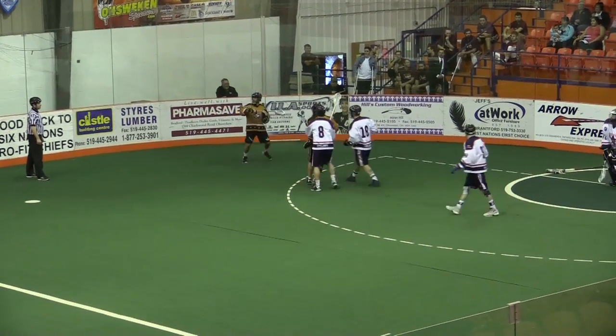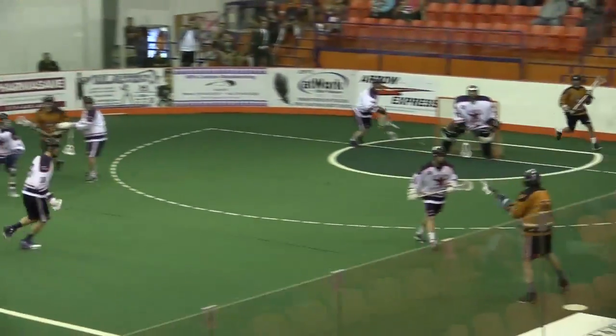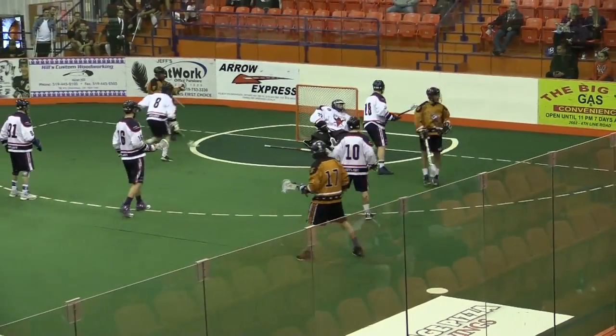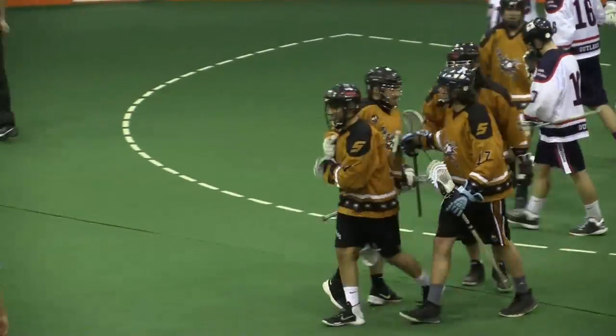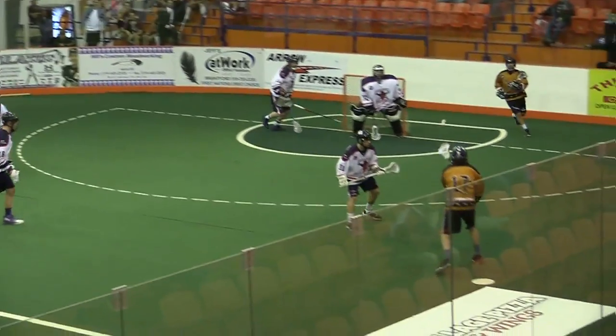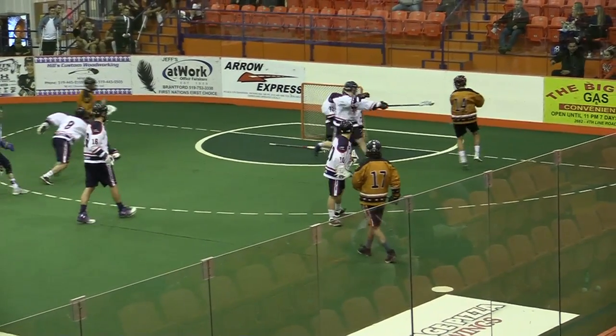Giving him a stick is Oshawa's number 91, Tompkinson. Tompkinson without a stick. Now Coot gets thrown into the stick. Beat 5-hole. And it's an 8-6 lead. Smart thinking by Brian Neufeld, who beats Lucas Coot 5-hole to make it 8-6.